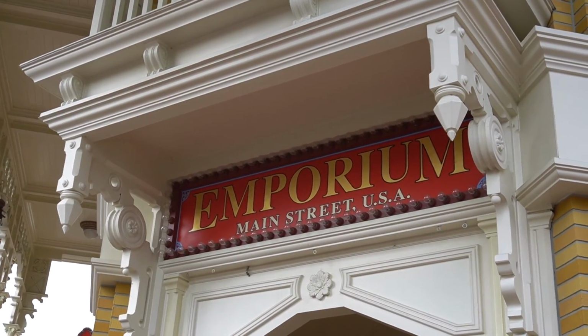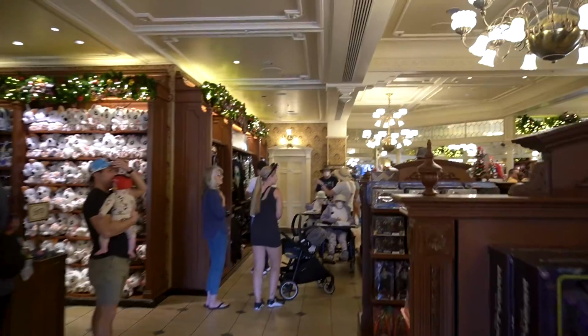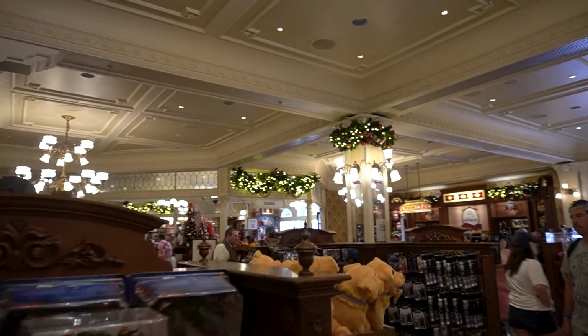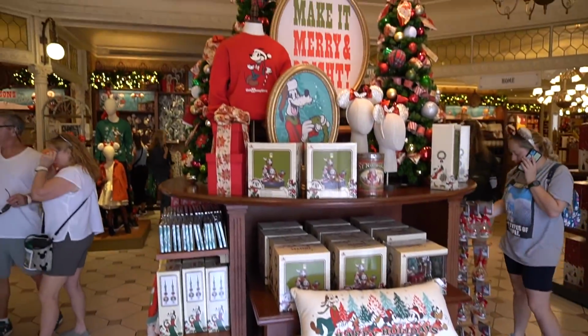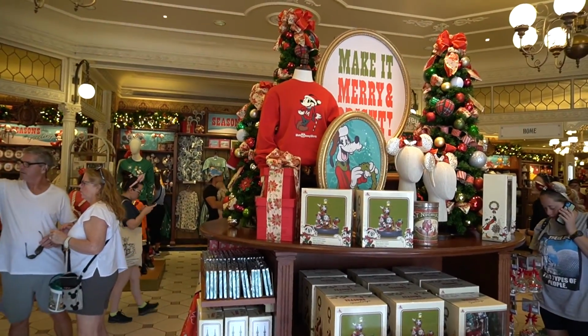So our first stop today will be into the Emporium to go find Christmas merchandise. If you really want to hear the Christmas background music, just come into the Emporium. But also they have wreaths up. They've got little trees up as well. That's where all the Christmas merchandise is. Alright, so we're going to take a look at all of the merchandise they have to offer as quickly as possible. This may take a little bit.